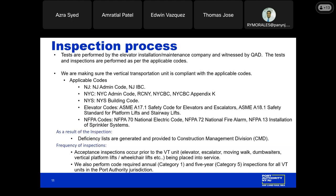Here are some of the applicable codes. In New Jersey, you have the New Jersey Administrative Code and the New Jersey Building Code, which I believe is on the 2021 iteration of the International Building Code. For New York City, you have the New York City Administrative Code, the RCNY, which is the Rules of the City of New York, and the New York City Building Code, which I believe is on the 2022 iteration, as well as the New York City Building Code Appendix K, which is New York City's modification to ASME A17.1 and the ASME B20.1 codes.